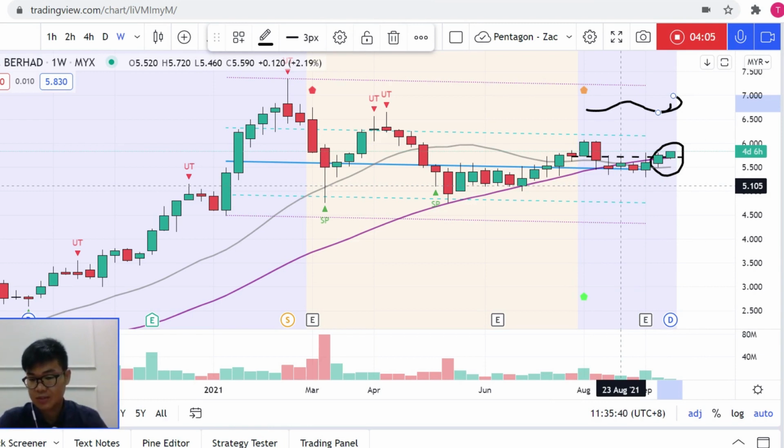Hopefully we'll see more sound strength coming in soon for them to break above resistance. If there are any changes in terms of the trend, I will definitely give an update soon.